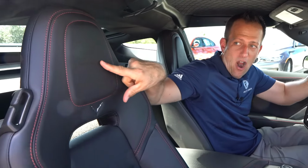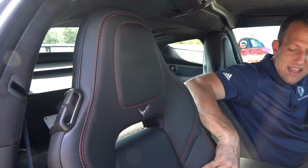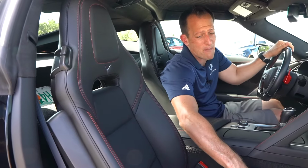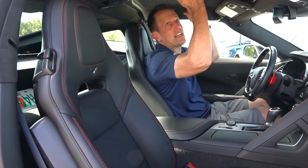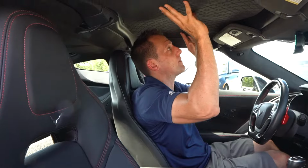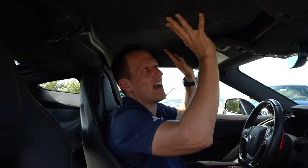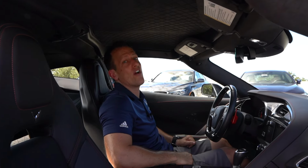Seats, ZR1 specific with the Corvette cross flags, the red stitching, nice bolstering, nothing too crazy. I actually would like the competition seats in this one to give a little bit more bolstering up top. I got plenty of headroom, and they do a great job with the headliner, this nice Alcantara diamond stitch headliner. And then of course, yes, even on the ZR1, you can take the roof off. So this is a Targa roof. You got all that room back there for the fast grocery runs that you need to make.